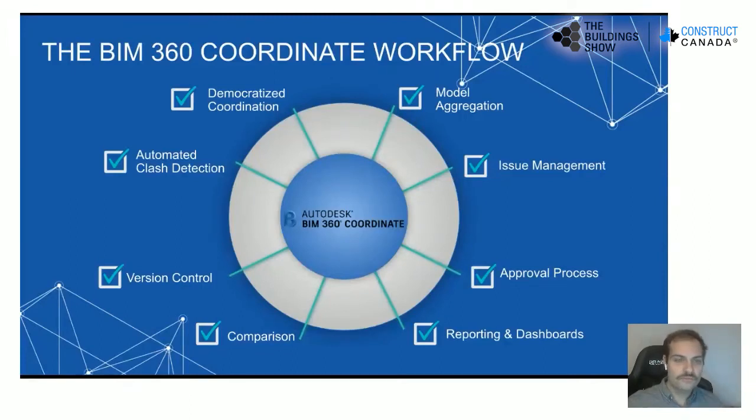Approval process. Review and annotate models. Integrate approvals and multi-step group review workflows. Send notifications out to the team and respond to markups. Conduct constructability reviews on the job site or in the office. And of course, reporting and dashboarding. Having the capability of viewing those high-level metrics and dashboards available in real time for the project management is going to be a huge advantage. And of course, combine that with our issue reporting capabilities, and you've got the full circle.